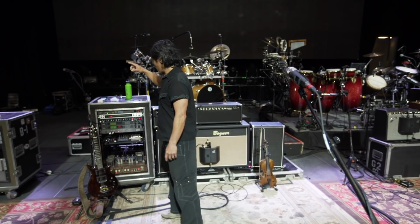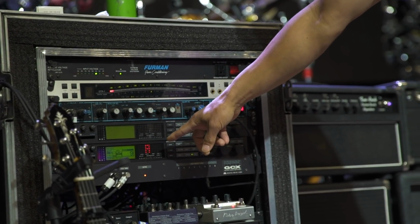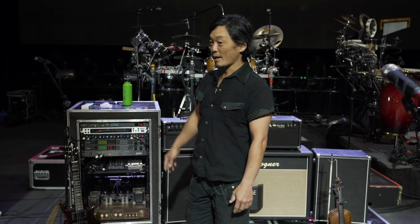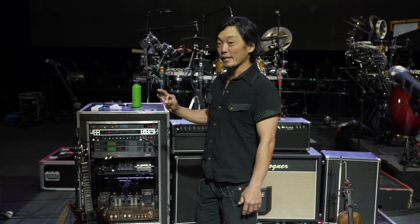And the effects loop goes into this stereo unit, which they don't make anymore, but TC Electronic made a really nice multi-effects stereo processor a while ago. I still have it. We've had that probably for 15 years. So they don't make those anymore, but they're pretty killer.